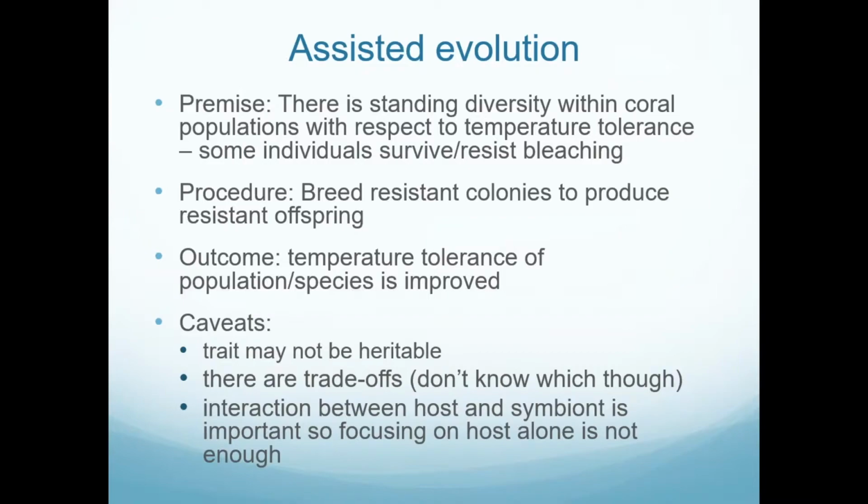So if high temperature tolerance was an easy trait to select for and evolve, we would expect there to be already a selection for this, and we would have seen ongoing adaptation to these higher temperature regimes in the Caribbean. Now, we might actually have had some adaptation, but it's not yet obvious, and we're not sure at what cost those higher temperature tolerances may come.